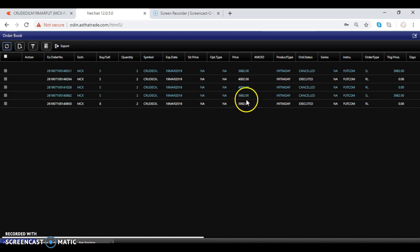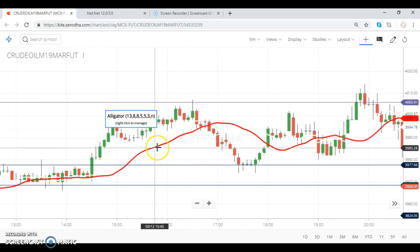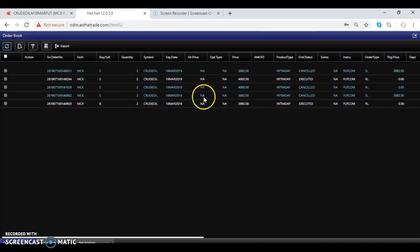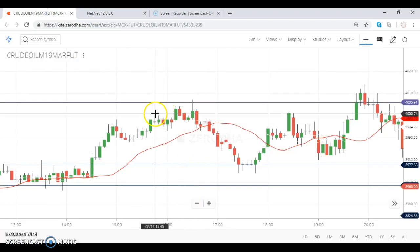3992 was executed, and my SL was not exactly below this red line, but slightly below that one, because at times what happens is Crude comes here and bounces off this one as well. So I placed my SL around 3982, and it was well within my SL limit of 10 points. Finally I tried selling it, since it was facing rejection multiple times from 4000. So I tried to sell it around 4000.